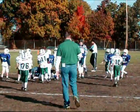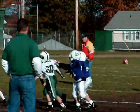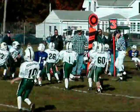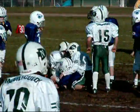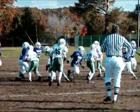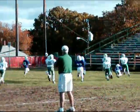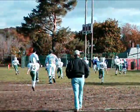So I'll give him a number 20. Quarterback keeper is called, run by number 35, and he's tackled close to the sideline. Larry McGillicuddy passes, complete to number 2, Ray Dunn. And he's still going, he's gone.